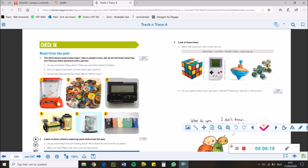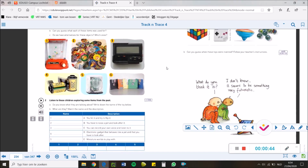We'll start with the check-in. In this first exercise, you will see 6 things and think about it. Answer these questions for yourselves. Now, should you have anyone around who speaks a bit of English, like a parent or a brother or so, it's of course good if you do discuss those questions. And if that person's old enough, maybe he or she even still remembers those things. Will be nice. Then you listen to the children.